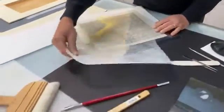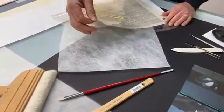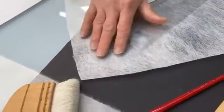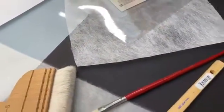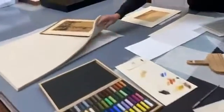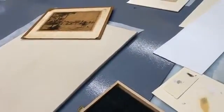This is Reemay, which I use quite a lot. It's actually exactly the same material as this, polyethylene terephthalate, but it's spun, and it's very good for drying things. It won't stick to paper. So if I wash something or get something very wet and I want to press it and dry it, I'll use felts and Reemay and weight, putting it between the Reemay and felts, and that will allow it to dry without adhering to anything.